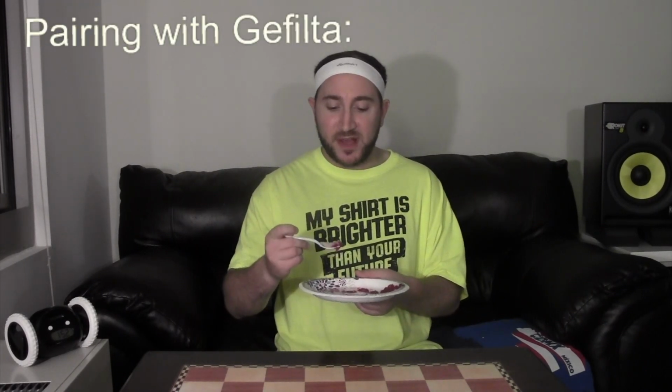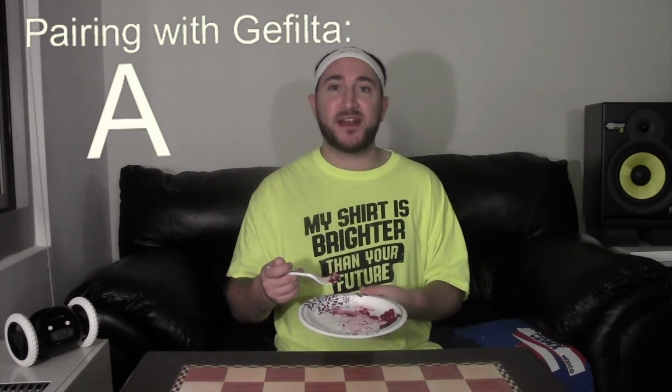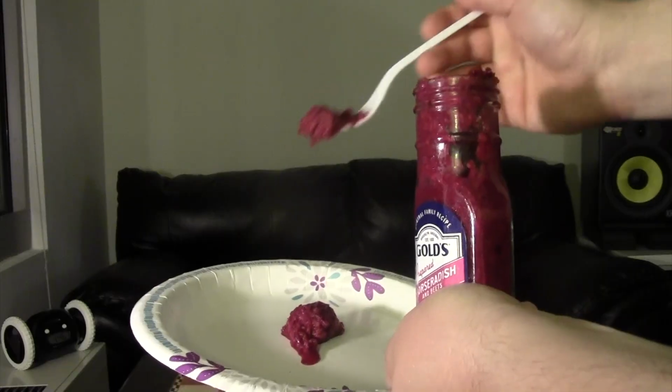And of course, the third and final criteria is how well it pairs with gefilte. And for the red horseradish, I gotta give it an A there too. So straight A's for the red horseradish. Nice job out of you, red horseradish. Really a strong showing. And as we see the slow-mo instant replay here, Gary Gefilta, what are your thoughts on this impressive performance by the red horseradish?